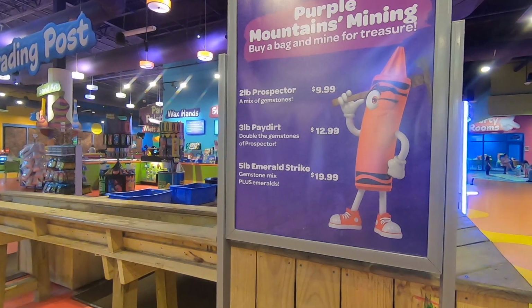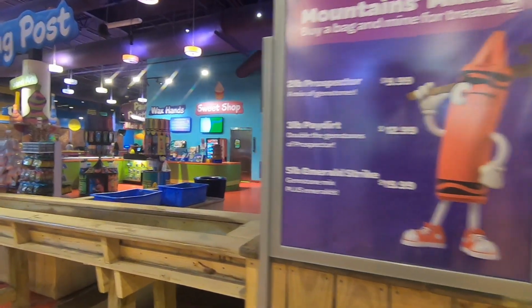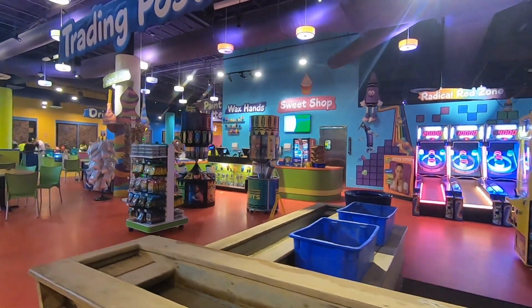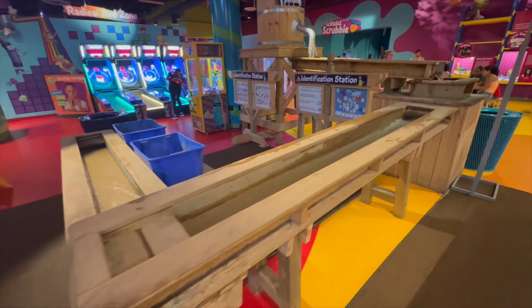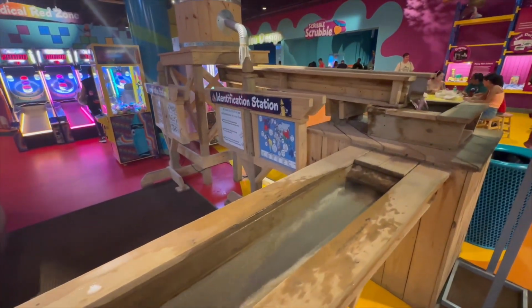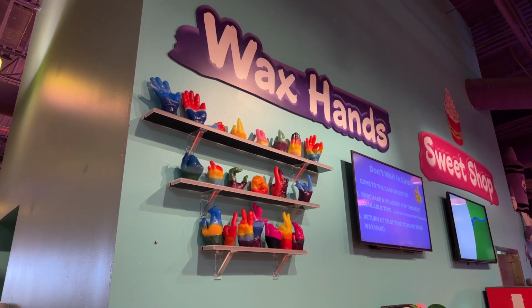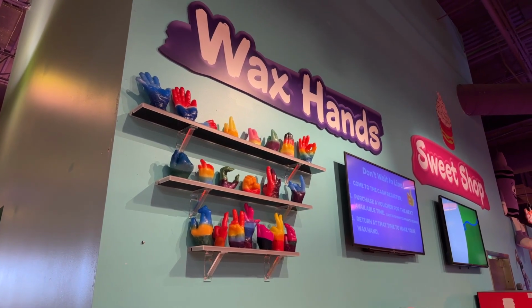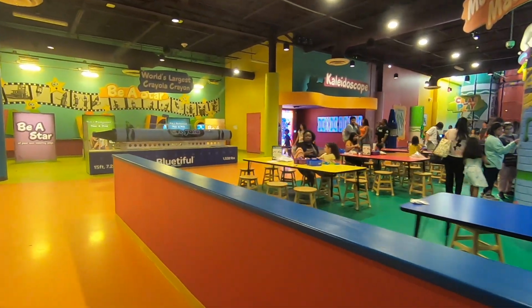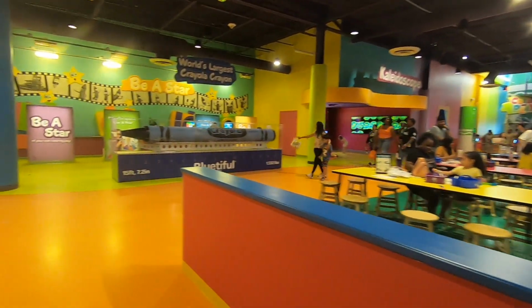We covered everything, I believe, that was included in general admission, but there's also the trading post where you can mine for gems, play games, and make wax hands too, just to name a few activities. There is no way we had enough time to get to that. The 20+ engaging, fun, and artistic activities within this gargantuan attraction is a full day's worth of fun.